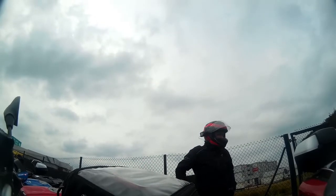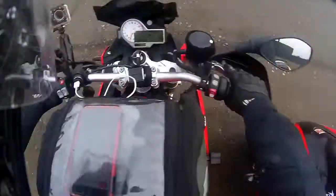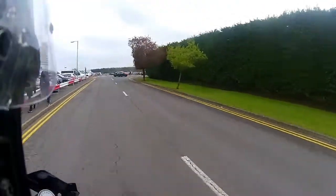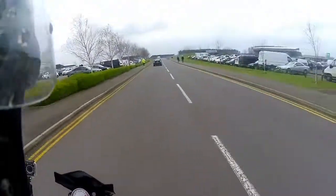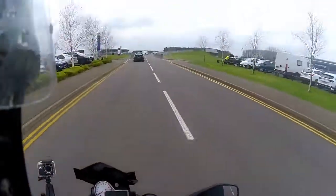But it's been good, it's been a good, enjoyable thing. The only downside is because it's a bit damp, there's not many going out. Hopefully we'll have a nice steady ride home.